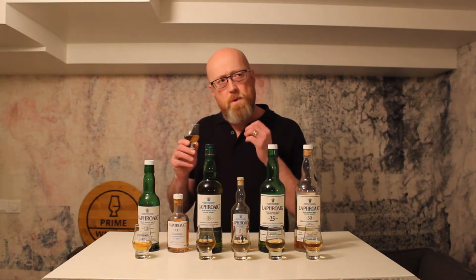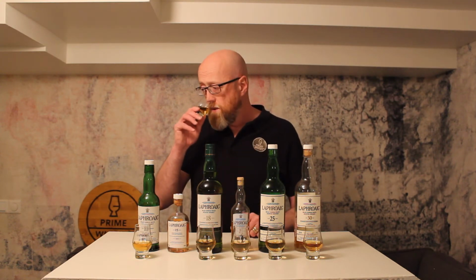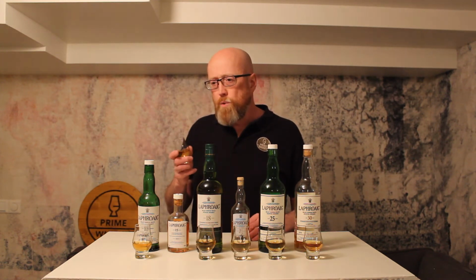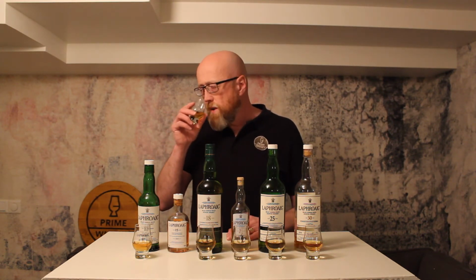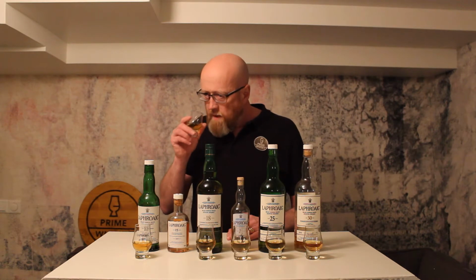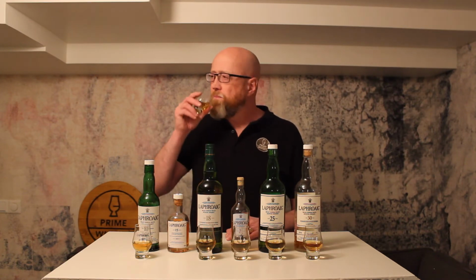Here you have a more gentle nose, not so much peat and smoke as the 10-year-old, but it's there, of course. A little bit more fruitiness on this one, but you have the citrus as well. A little vanilla. Maybe some apples and pears actually, I would say. Very pleasant on the nose. Let's try it.